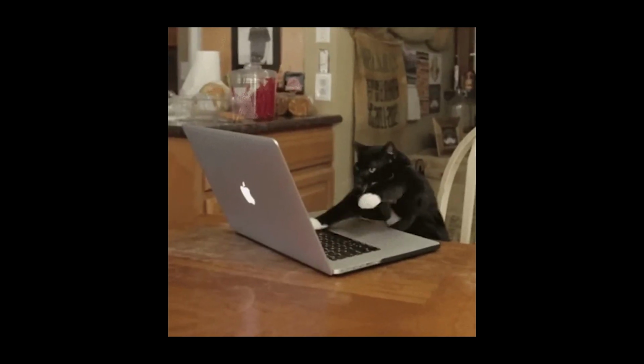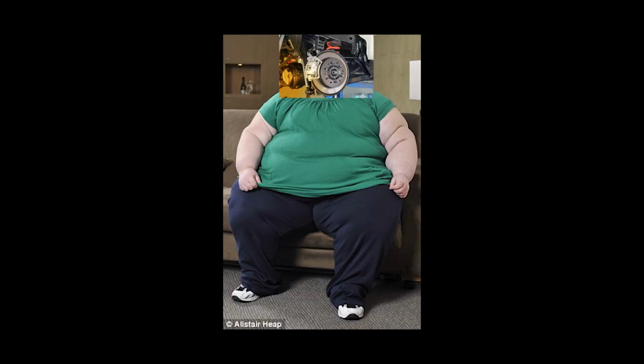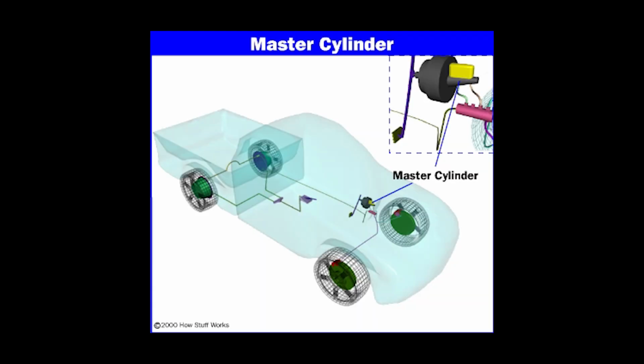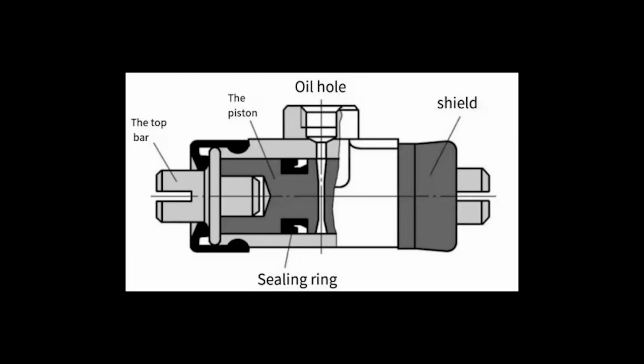Here's how it works. You press the pedal, and the force gets multiplied and sent to all four wheels through a system filled with brake fluid. The whole thing relies on two main parts, the master cylinder and the wheel cylinders. The master cylinder, which is like the quarterback, is connected by tubes to the wheel cylinders at each wheel. The wheel cylinders are like the wide receivers, catching the fluid pressure and turning it into stopping power.